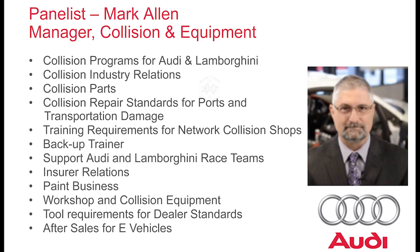So with that said, let's jump into our questions. Our first questions are for Mark Allen from Audi. So Mark, there's been a lot of news lately about scanning vehicles pre and post. I can tell you that in Volkswagen's OEM documentation, while they don't have a position statement, they do say that if a vehicle's in an accident, all codes must be queried to see if the vehicle's okay. What is Audi's position on pre and post repair scans?